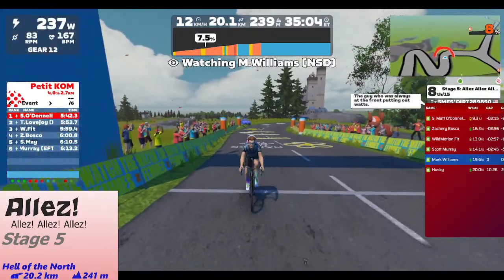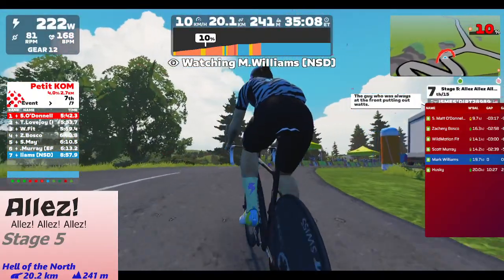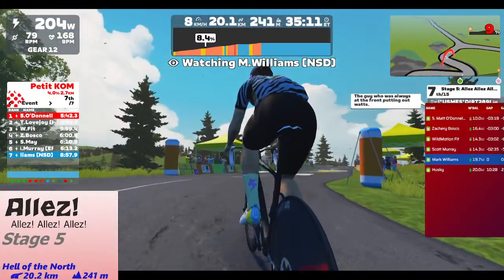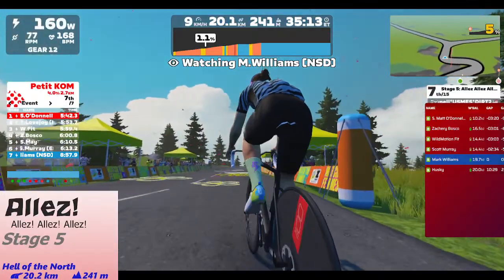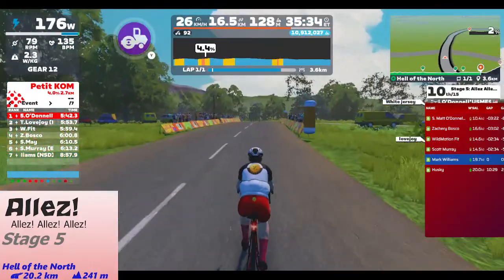He was putting in some decent digs on the field and was definitely making things an interesting effort for everybody. Great job, Mark. You've finished your 5th race on the Allez series. Great job. Now just get over that final little hump there and get your free kilometers.